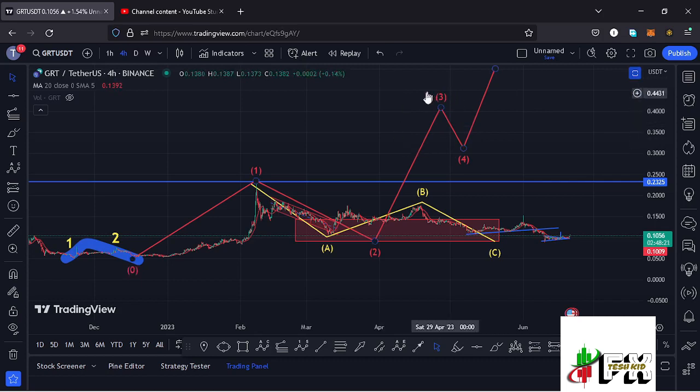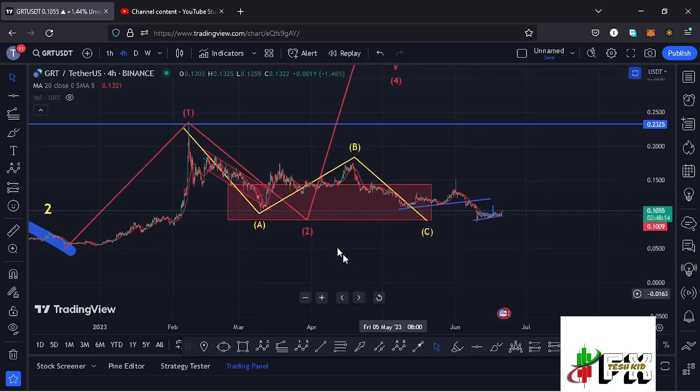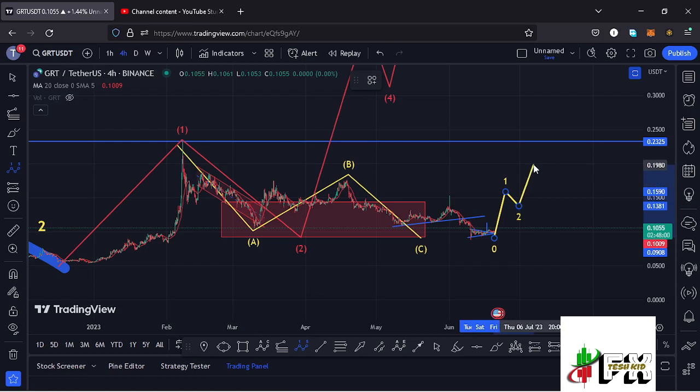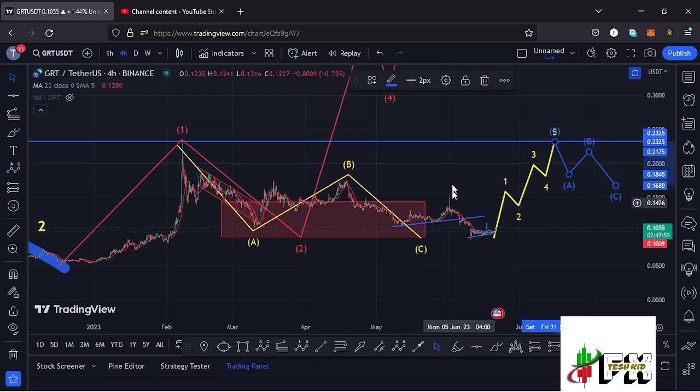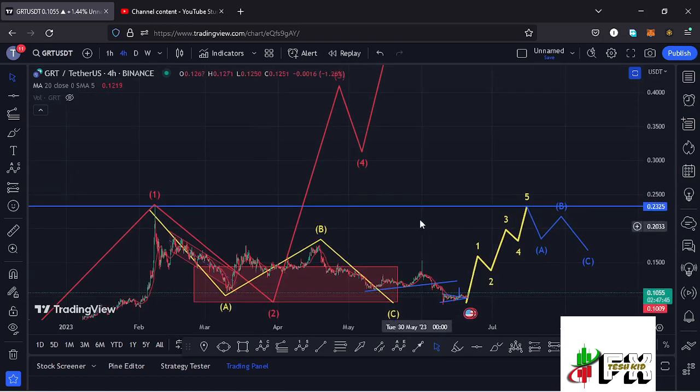And before I can sketch target areas in the formation of this wave 3, there are key moves that I'm keeping my eyes on here on the GRT chart to confirm to us that the low for this wave 2 is in, and the start of an impulse in that wave 3 has now started, where I'm expecting GRT to first give us a 5-wave move on the charts, followed by an ABC corrective structure. Once we see such a move on the charts, that will be enough confirmation that the low for the second wave is in, and the start of an impulse in that wave 3 has now started.